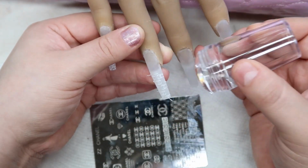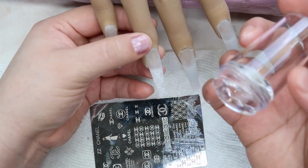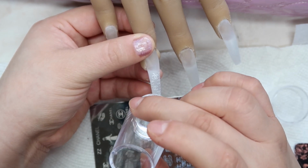Right here, you could see me do my little mistakes here and there. Let me know what I'm doing wrong, and if you could give me those tips, leave them down below in the comment section.